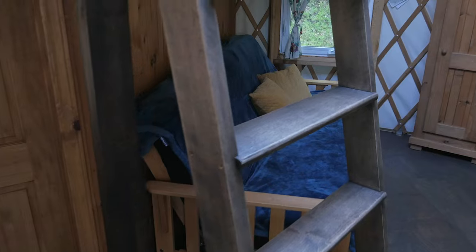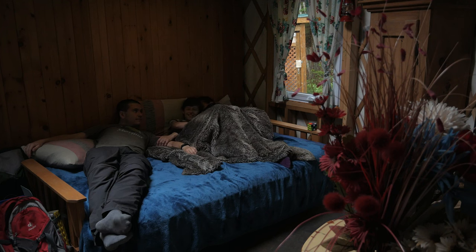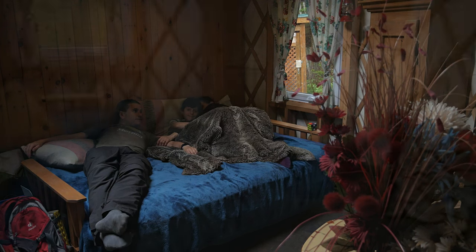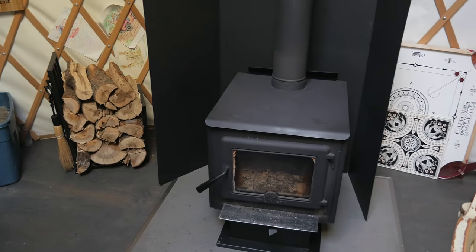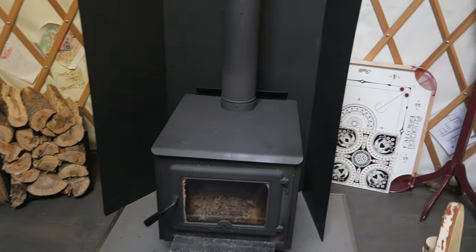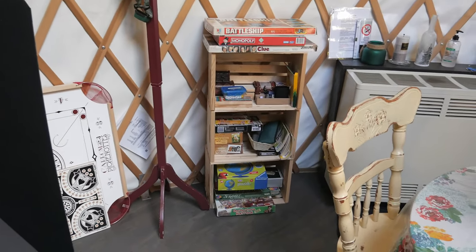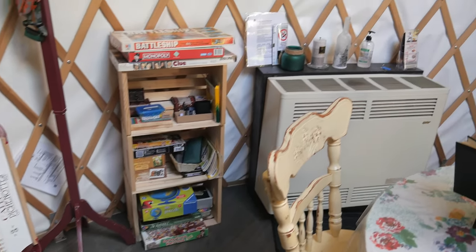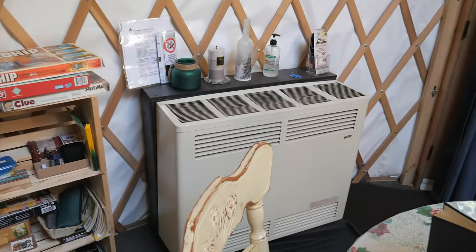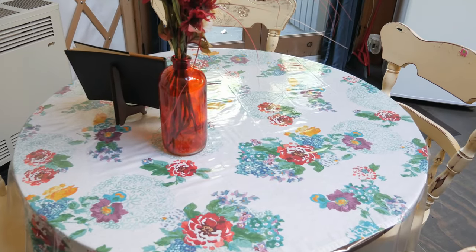Now here we have a couch which can be converted into a queen size bed. Some shelves, wood, a lot of wood, a fire stove for heating, a place with a lot of board games and other activities. There is even a propane gas heating system and a nice table.